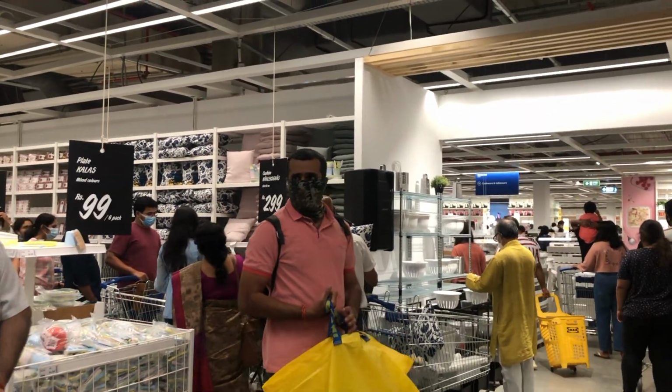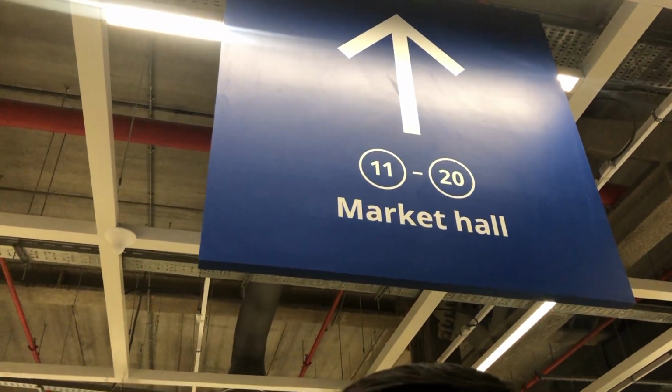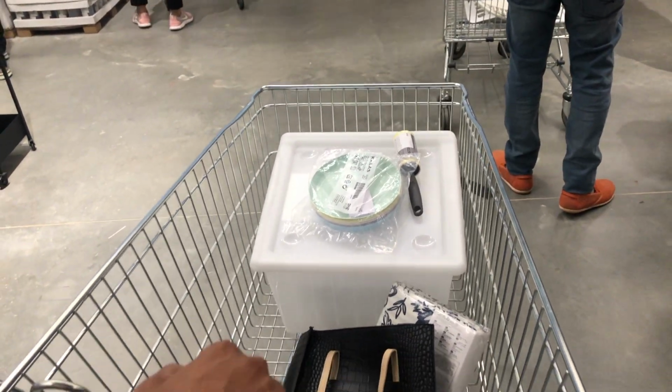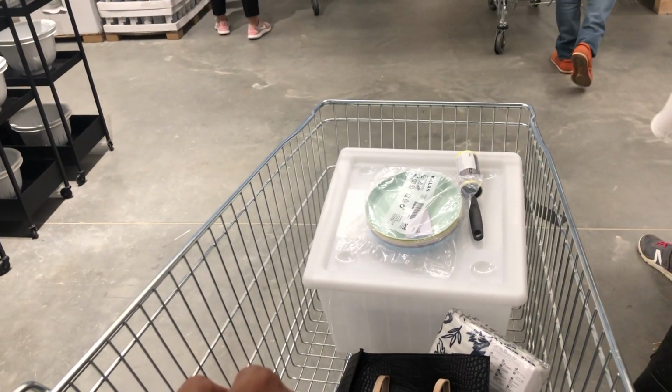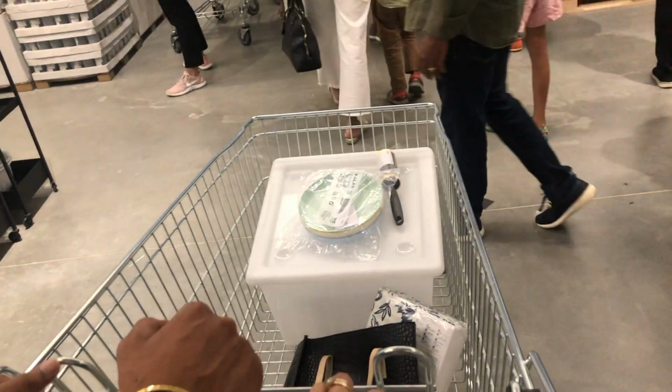This is the market hall, 11 to 20, market hall. They have converted our small cart into a big cart. The psychology behind that: so that your cart seems to be empty and you shop more.